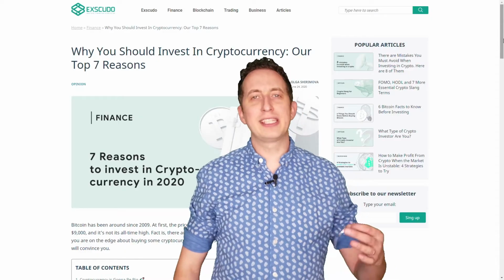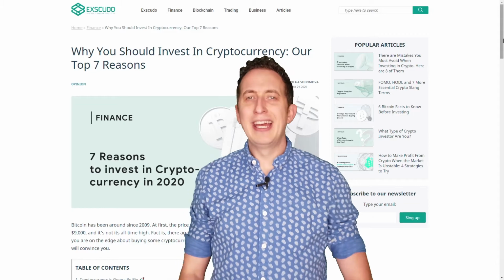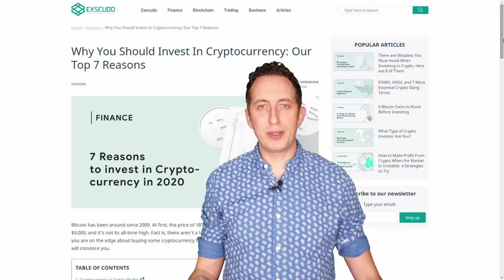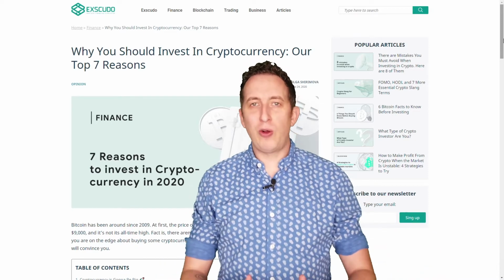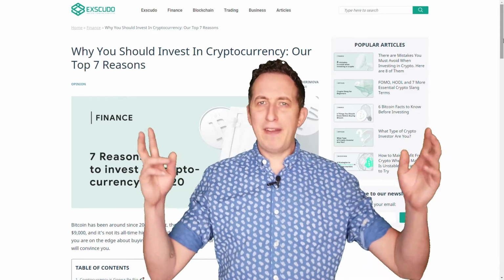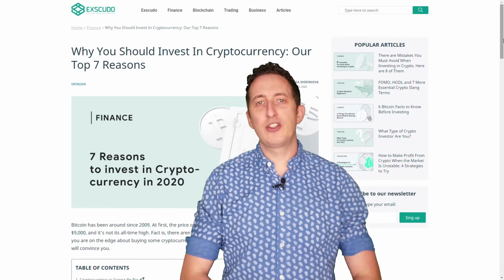Now, whether you're an experienced or a new user to cryptocurrency, you probably are wondering, is 2020 going to be a good time to invest in cryptocurrency? Looking back at 2009, when Bitcoin was less than $1, a lot of people thought nobody's ever going to buy this fake digital money, this fake digital ledger system. It's never going to have any intrinsic value.